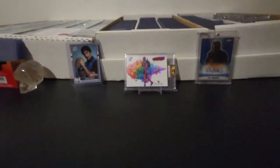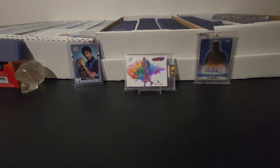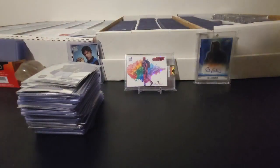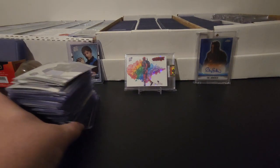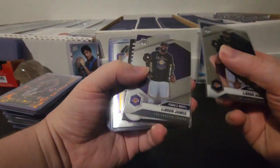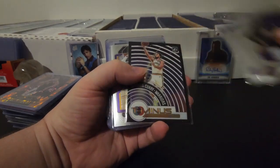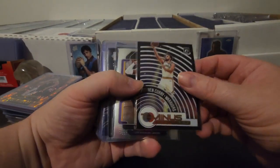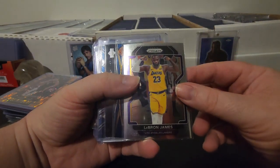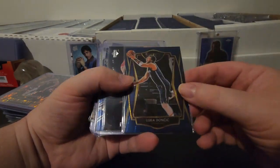Go ahead and move these over to the side and show you guys what I got here for some basketball. So again, I'm not moving out of the football space, I'm just trying to get into some other sports, with some bigger names of course. Making some trades. Got some LeBron Mosaic, Steph Curry Tminus Optic, LeBron Prism, Luka Select.